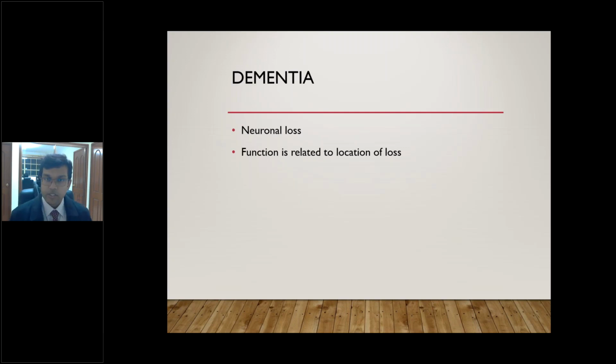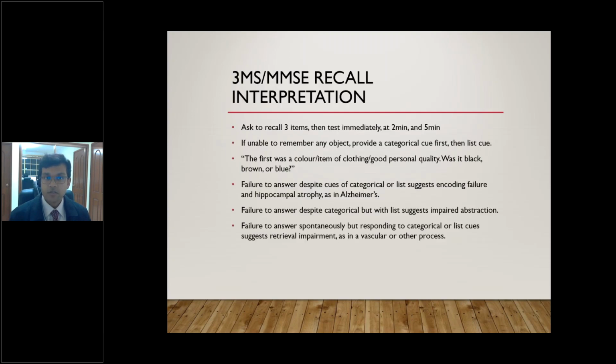So with that in mind, how do we decide what kind of dementia they have? The simple, straightforward way is to do two things: a mini mental and a clock face. For a mini mental, it's important to first ask the three items and then test them immediately, at 2 minutes, and then at 5 minutes. If they are unable to remember any object, provide a categorical cue first and then a list cue. What I mean by a categorical cue is an abstract reference.